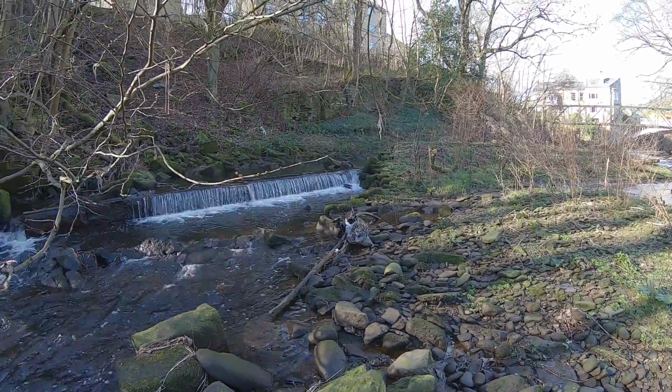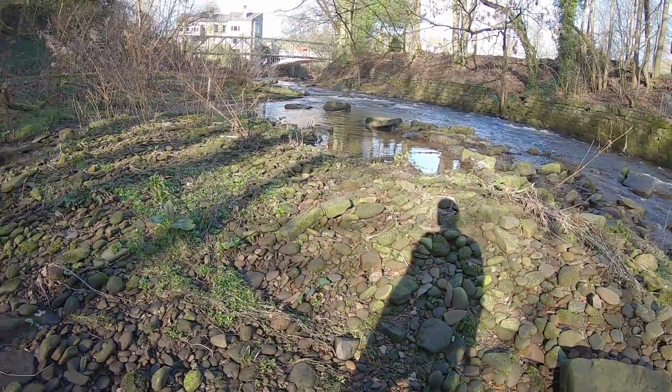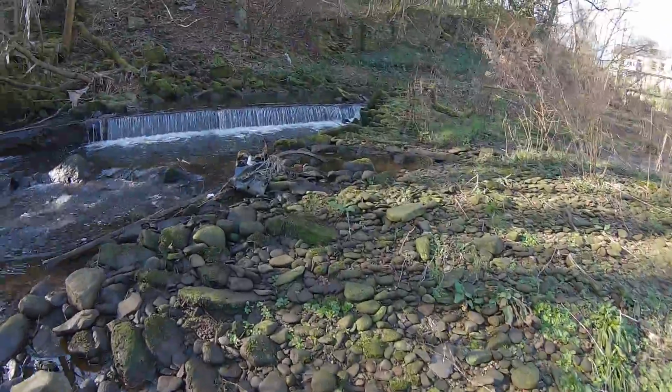Strange for the weir to only go halfway across. Maybe half has been demolished by floods, or perhaps half of the river was enough for the mill.